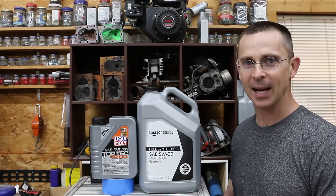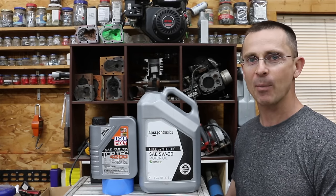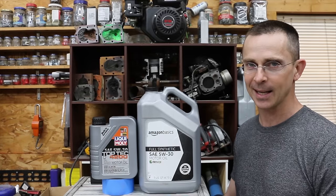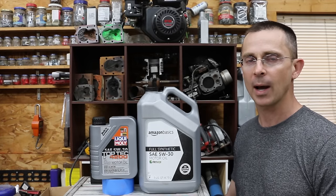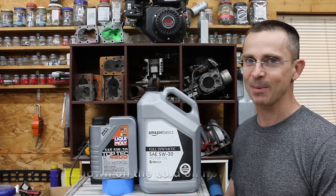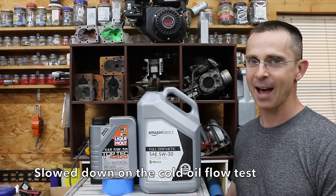I was really surprised that Amazon Basics did win in such a convincing manner. I was expecting a lot more out of Liqui Moly. Now, I'm not suggesting it isn't a great engine oil. It just did not do well in the testing that I did. And when you look at the evaporative loss testing, where it actually won in terms of the amount of oil evaporating off, unfortunately, once we retested that oil, it really seemed to slow down quite a bit, which is exactly what you do not want to have happen.